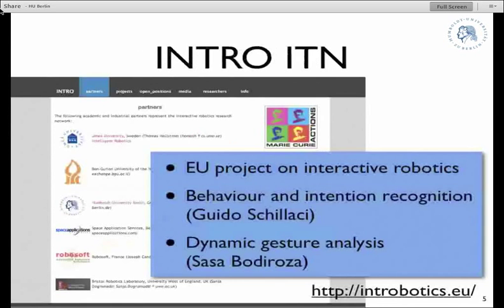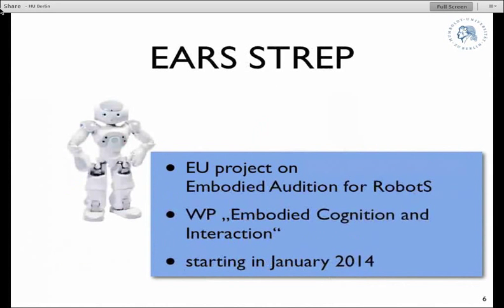All these interactive robotics we're currently performing in the EU project on interactive robotics, where we're doing work on behavior and intention recognition and dynamic gesture analysis. And we're continuing that research in a new EU project called EARS, Embodied Audition for Robots, which is going to start in January 2014.